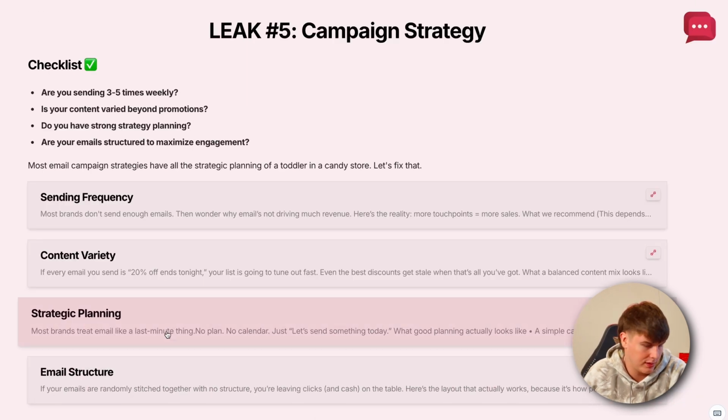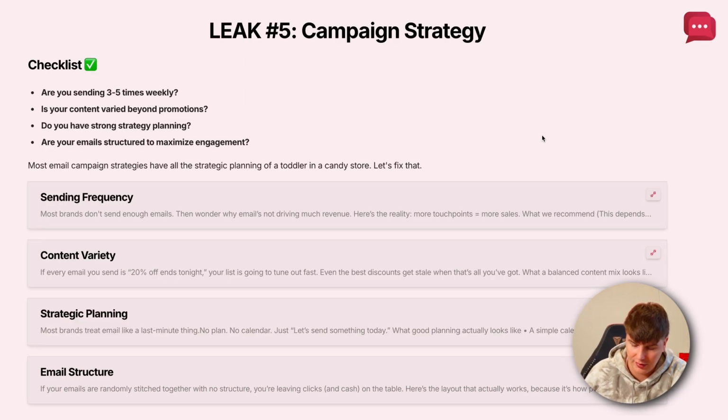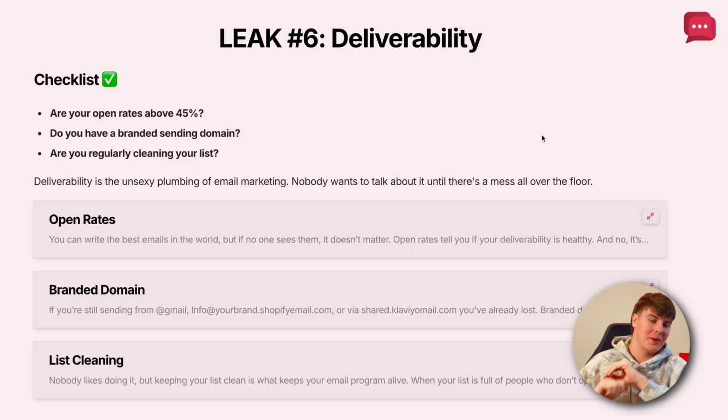Direct response copy. That's great. Yeah, that's leak 5. Leak 6: deliverability. Are your open rates above 45%? Do you have a branded sending domain set up? And are you regularly cleaning your list? Deliverability is the unsexy plumbing of email marketing.